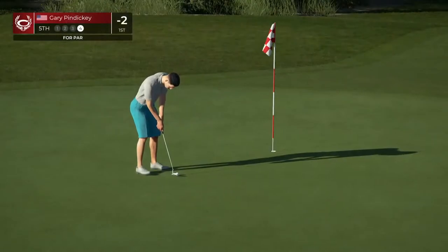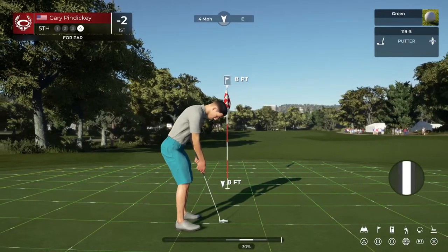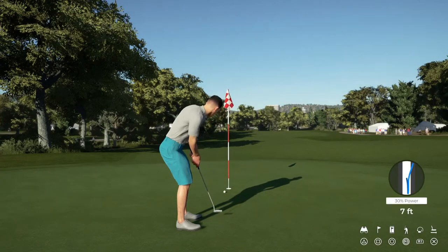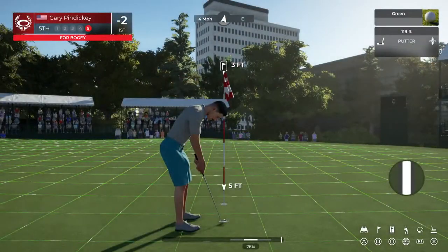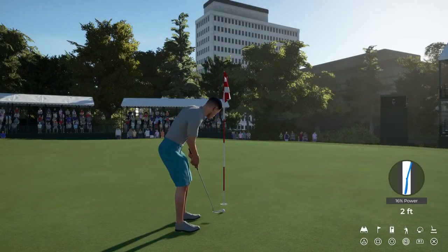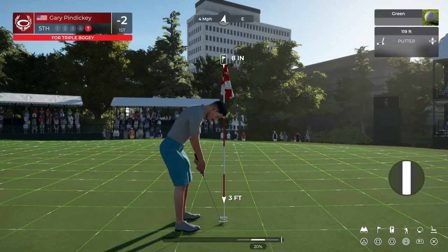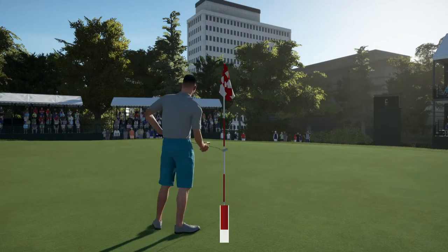Oh, a lovely opportunity to save par here. Steady now. This next putt is for bogey. And that putt just was never hit hard enough. It defies gravity, that one. That should have chased out more, but it didn't. That hole's done.